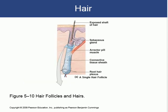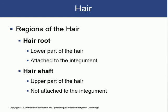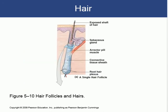There is a root and there is a shaft of the hair. The root is obviously the lower part and the shaft is the upper part. And here's a picture showing you what I was talking about. This is the root. You see these nerves? This is the sensitive part. So if you pull the hair out from here, you feel pain. If you cut it, this is non-living. It's full of keratin. So this is the shaft, and the root is inside, while the shaft is the part protruding outside.